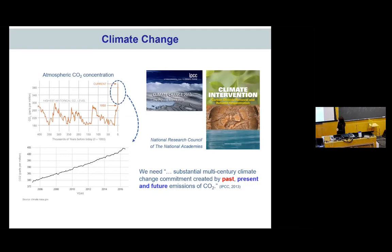And then this report said: we need substantial multi-century climate change commitment created by past, present, and future emissions of CO2. Interesting, right? It doesn't seem like a really scary statement, does it? It seems to be very simple. Basically, they're saying CO2, carbon dioxide, is a problem. We're going to do something so that we eliminate the present and future emissions of carbon dioxide. Sure, that's what we call zero emission, right? There's some positive emission, we're going to go to zero.